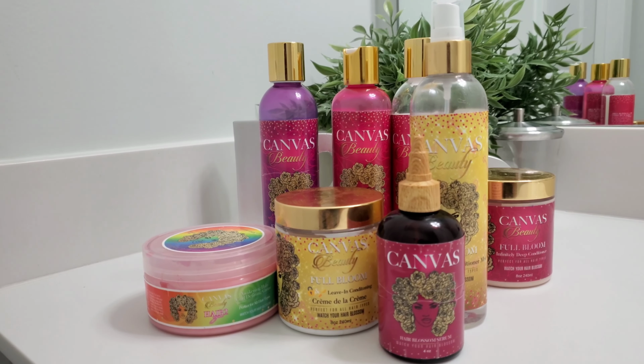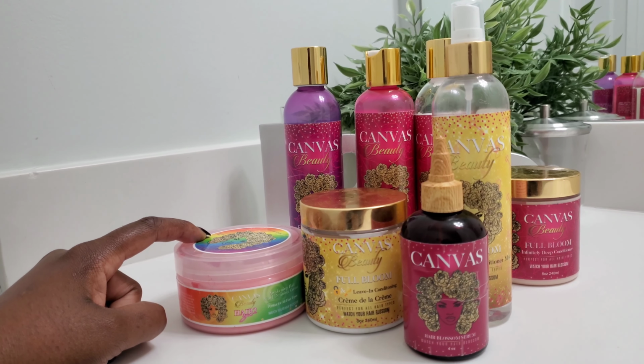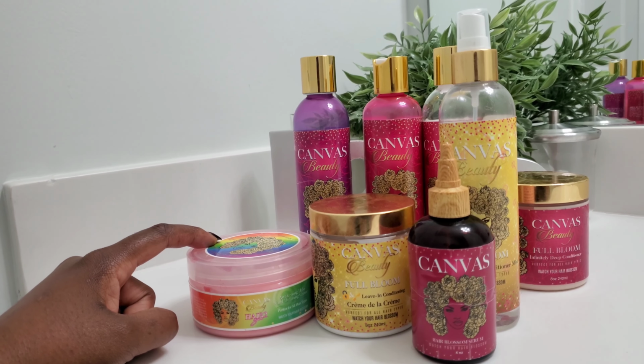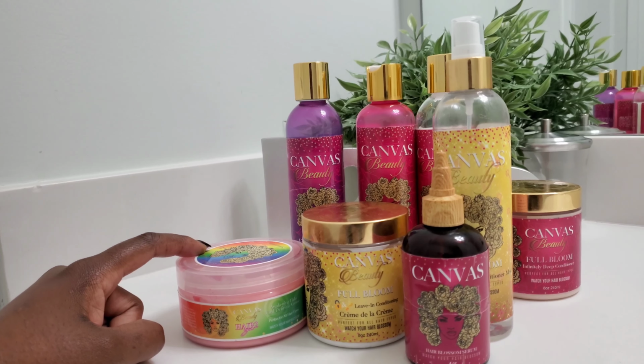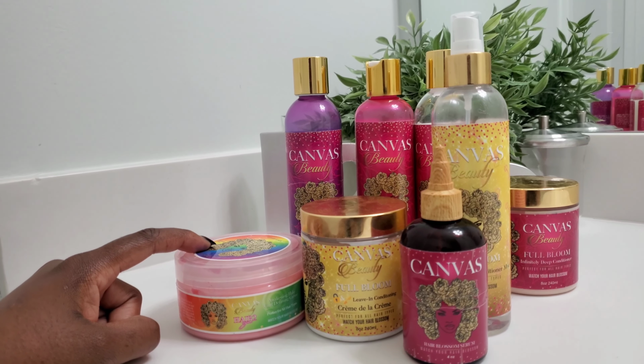The Awakening Halo Curl Defining Cream, it is what I use to twist my hair up, and a little goes a long way. I use a dime size in my hair after I wash my hair to twist my hair up. And once my hair is damp, I twist it with this and my hair is shiny, it is soft, it looks absolutely amazing.